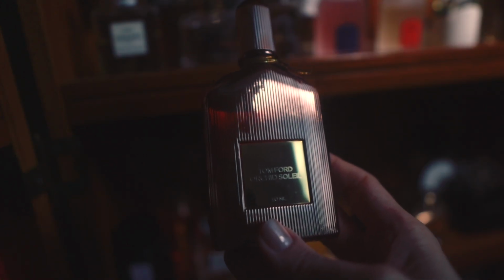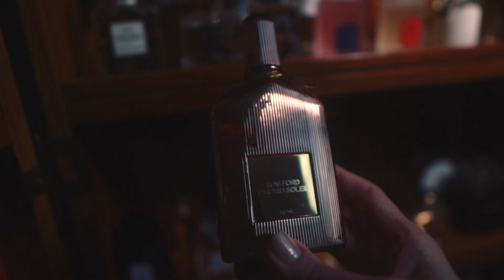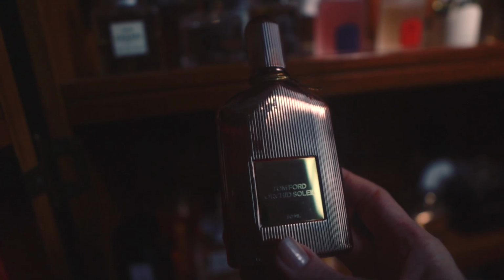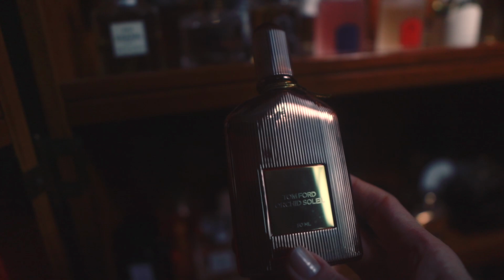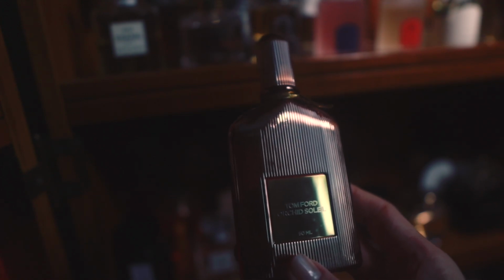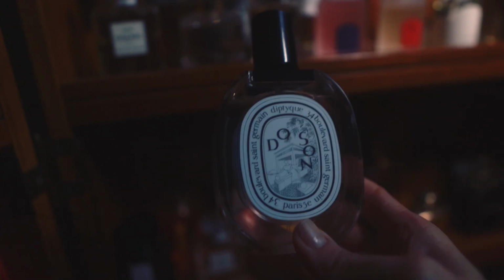Orchid Soleil, now discontinued. I struggled with this one a bit. It can be a little bit cloying in the heat, but it's a solar type of fragrance having a creamy chestnut gourmand bent to it. So as I say, it can be a little bit too much in the heat, but it's a really interesting fragrance and once it warms up on your skin, it is quite beautiful.